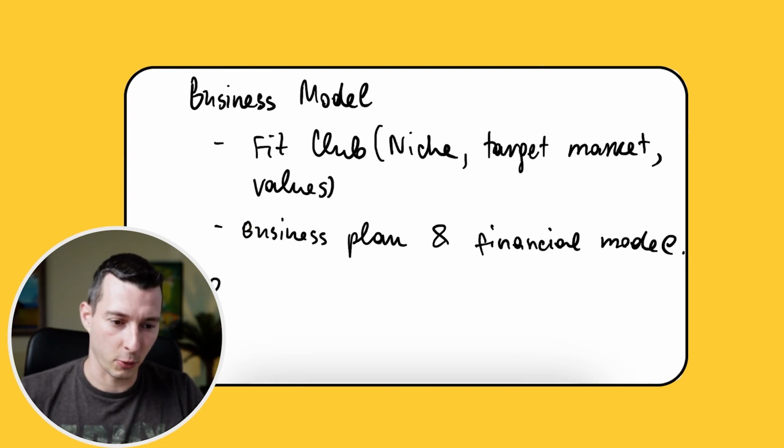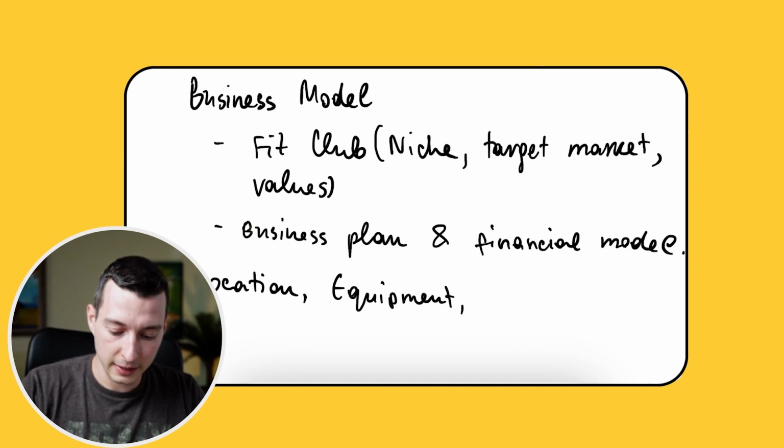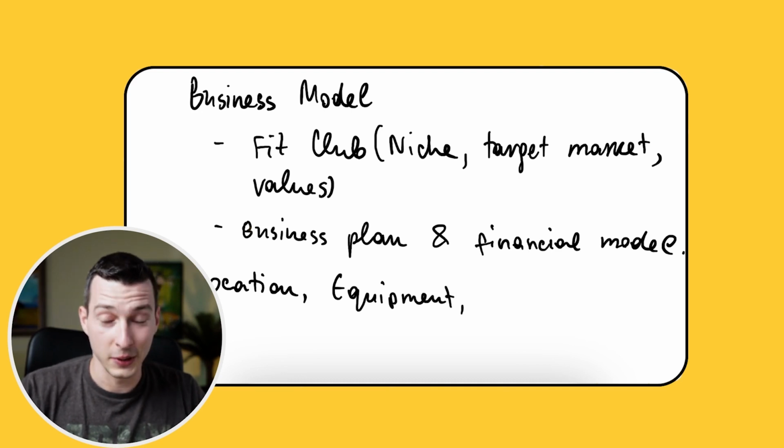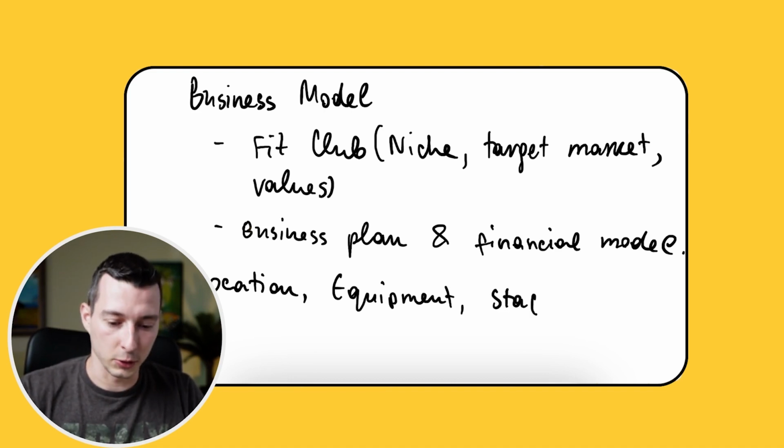So financial will be very important. Now, the second thing we need to be discussing is the location. What is going to be the actual place we're going to be looking for to match the target demographic we want to serve? What is going to be the equipment? And here we have a very limited budget, so we got to make sure we stick to that to serve the target demographic and provide good quality service.